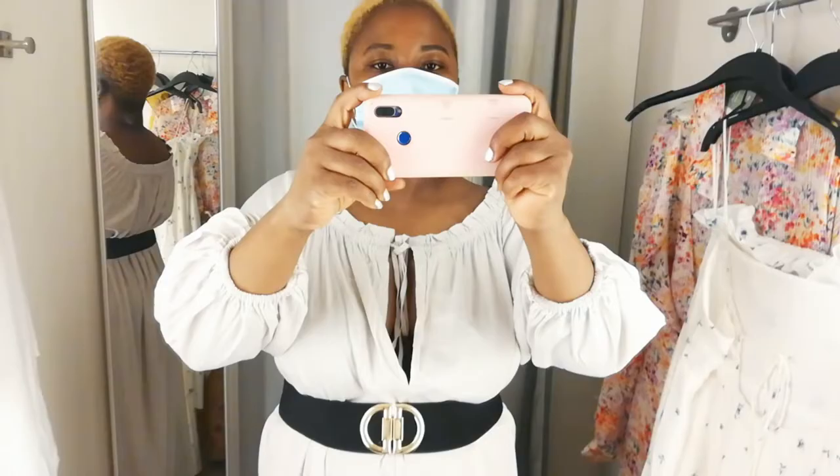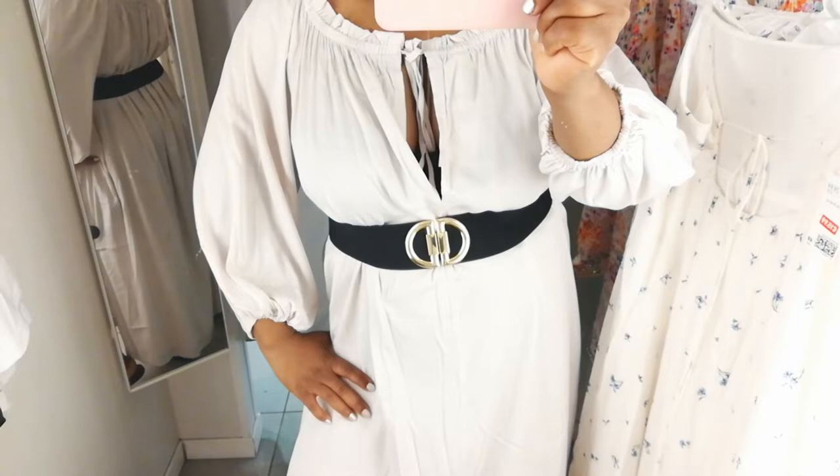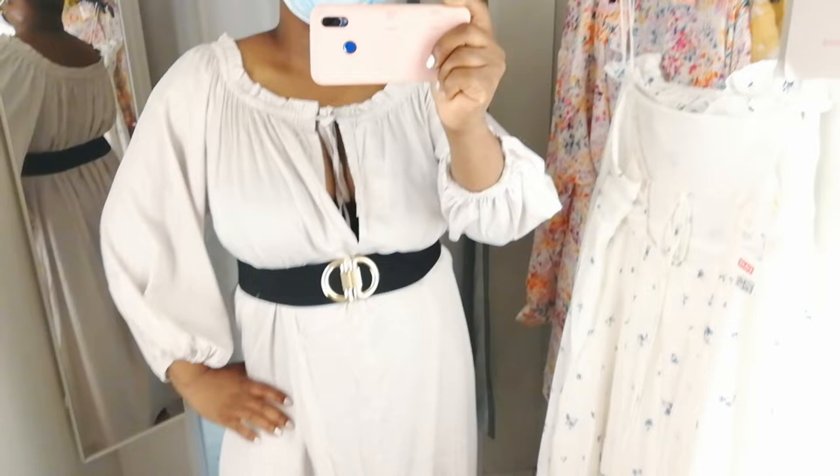This is a maxi dress. The length on me, wow, it's a maxi dress. So it's something very, very easy. If you're looking for something very easy, just for summer, maybe you're going to the beach, this is something lovely to have. Maybe with flat sandals, with your, you know, sneakers, you're ready to go to any destination.